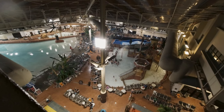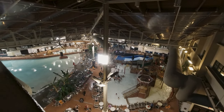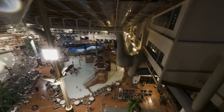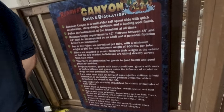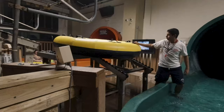There's another view of the whole place up here. That's pretty cool. All indoors. It's very warm in here. It's a little chilly outside. Look, we are pretty high up here. You can see the raft. I guess this is the one we're doing. It's the Runaway Canyon. So I guess it's like a canyon run.